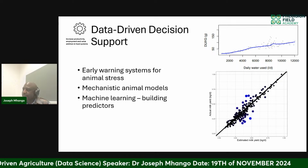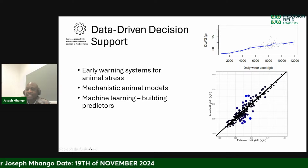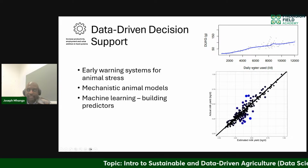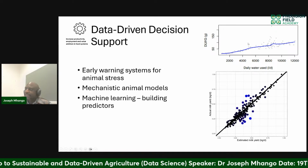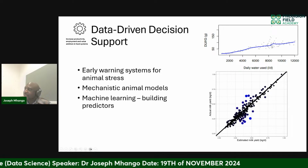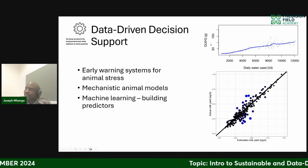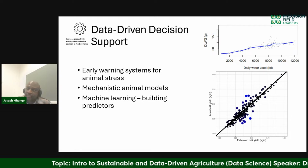And the graphs I've put here are examples of this type of work where somebody has put a water sensor and is using the water sensor here to monitor how much water the animals are drinking and has used that to calculate daily live weight gain. And if you plot the two things, they pretty much line up and have a little bit of error here and there, but they pretty much line up such that you can just use this water usage sensor to tell the farmer exactly how fast his chickens are growing.